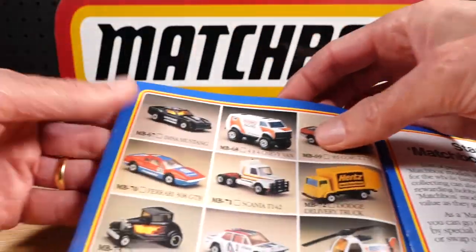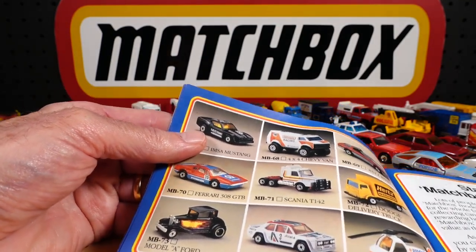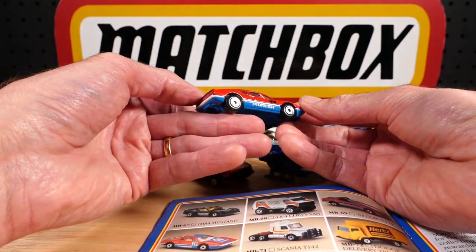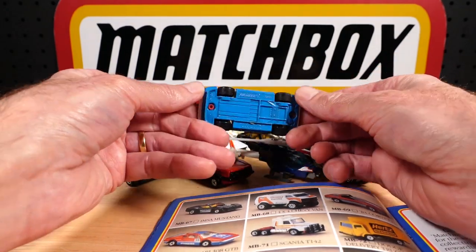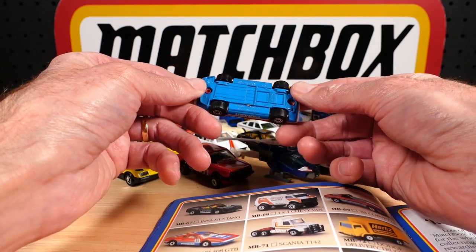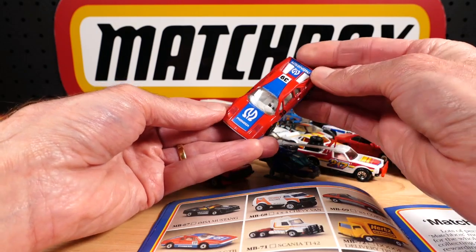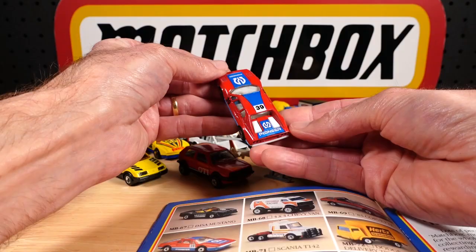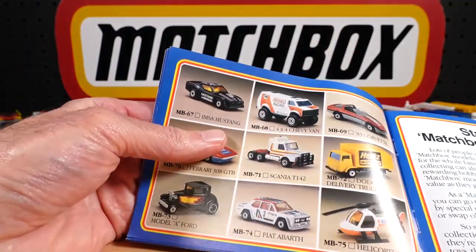Sweet. Number 70, Ferrari 308 GTB. This one with the Pioneer livery, number 39. Gave it to us in straight red with black interior, I believe, originally. Something stuck on the bottom there. Might be the price sticker. I think I got this from a convention. Magnum PI made that one famous. Good on him.